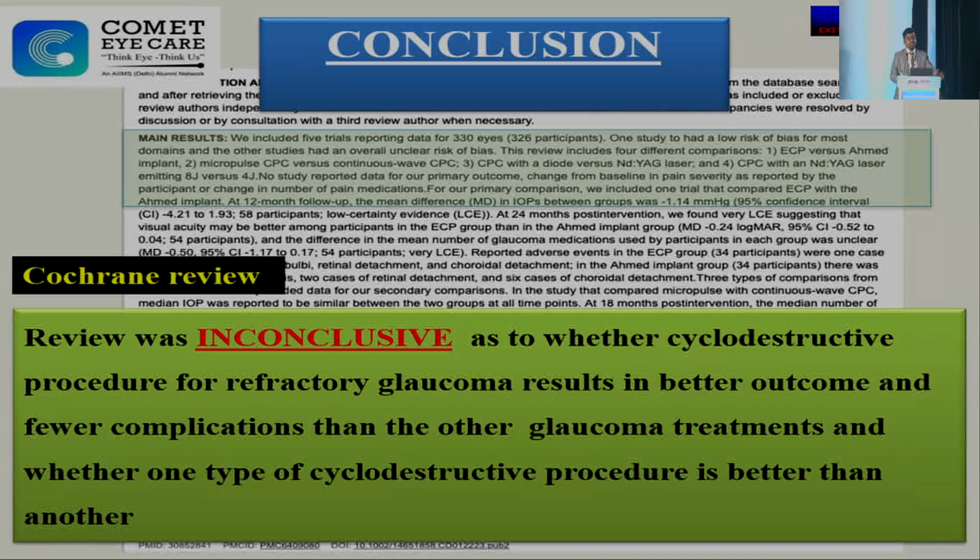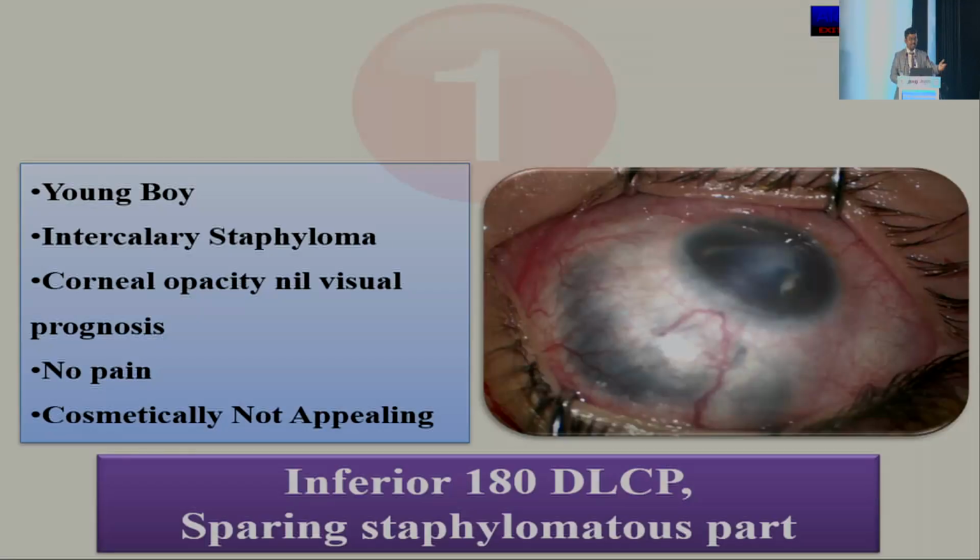In conclusion, this review is inconclusive as to whether cyclodestructive procedures for refractory glaucoma result in better outcomes and fewer complications than other glaucoma treatments, and whether one type of cyclodestructive procedure is better than another. So let's consider a few scenarios.